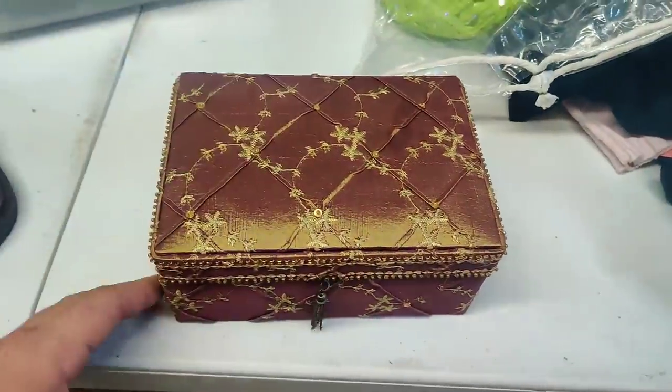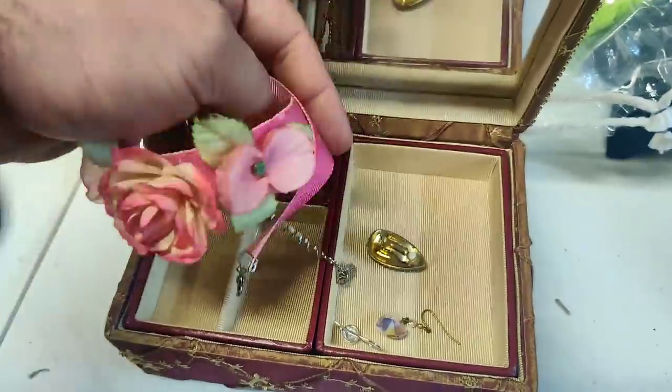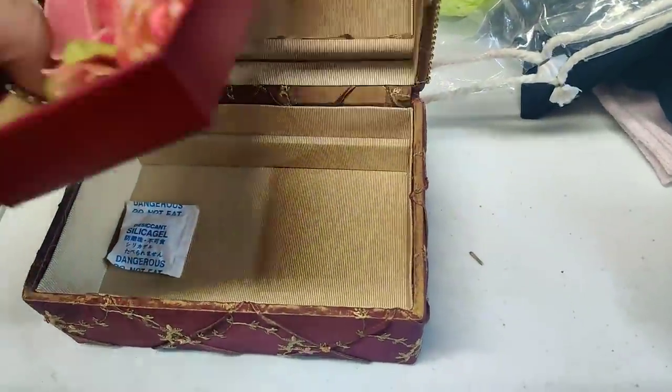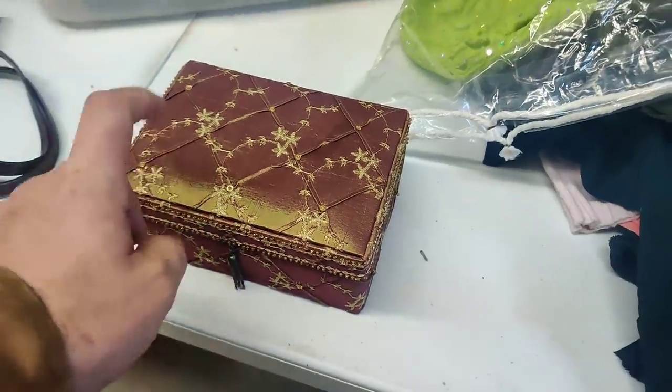Okay, so I almost totally forgot. We got to go through this box here. Let's see what we got. Alright. Nothing spectacular. Potential vintage jewelry. Let's look underneath here. Nothing. Dang. Well, win some, you lose some. Still a nice box, though.